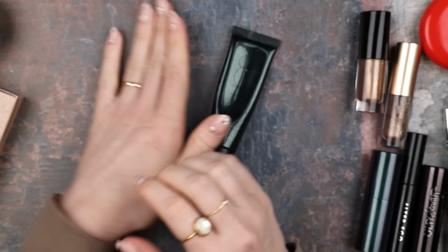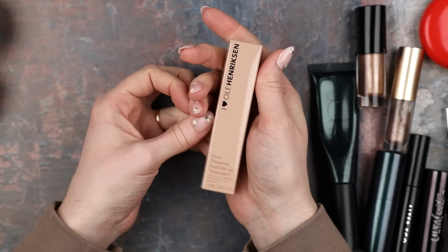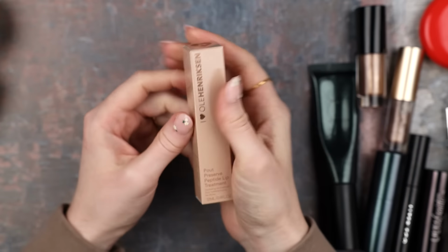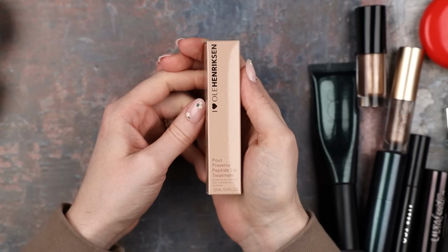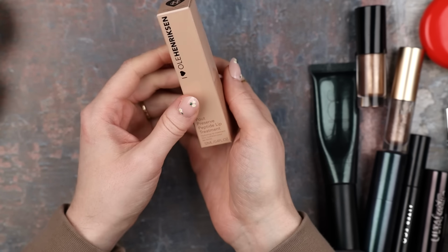Surratt primer, hanging on to it. This Ole Henriksen Pout Preserve Peptide Lip Treatment in Creme Brulee. I really did not like the flavor. I tried it once for a video and then I just put it back in its box. I think I'm going to give it away.